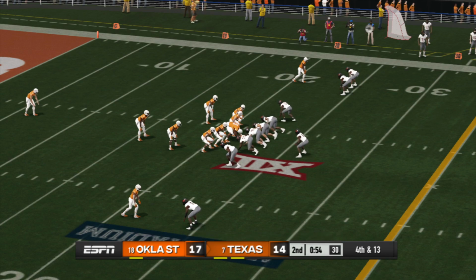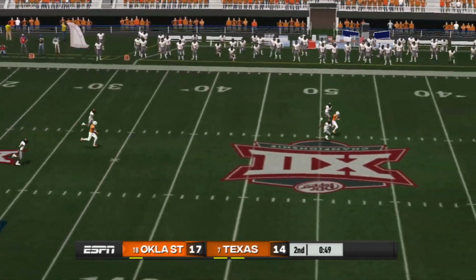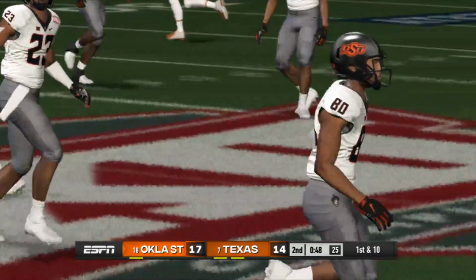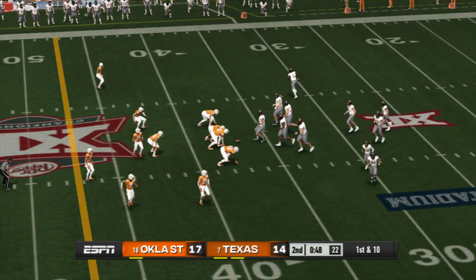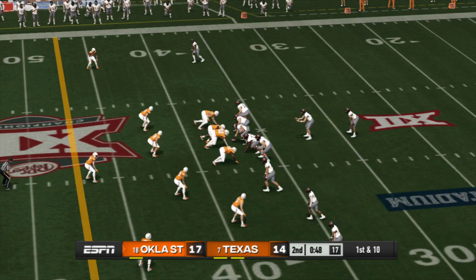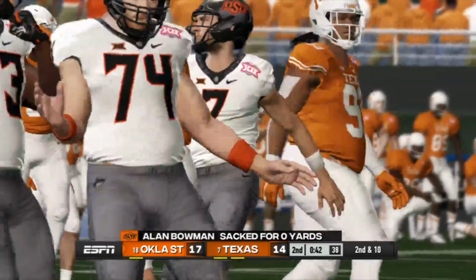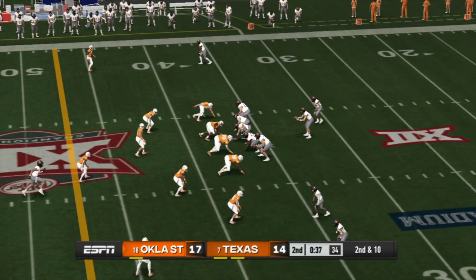Rainbow awaits the snap. Signals for a fair catch. They did a great job on their last drive, moving the ball down the field for a touchdown. Let's see if they can duplicate that on this drive. So much of the passing game is about the timing between the quarterback and his wide receivers. Right now with this offense, they are in sync, and really the timing and execution is flawless.